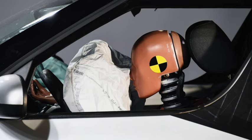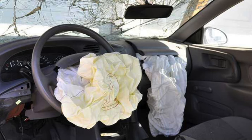Airbags, of course, being a required safety feature that can save lives, as long as you are in a specific height and weight range. Otherwise, they can be deadly. Of course, they expire, which is why it is recommended they are replaced every 10 years, which I'm sure everyone does, because faulty airbags are no longer a safety feature, but a hazard.